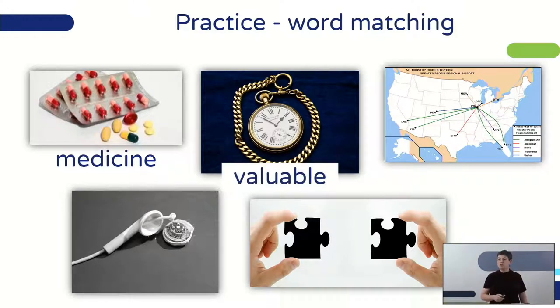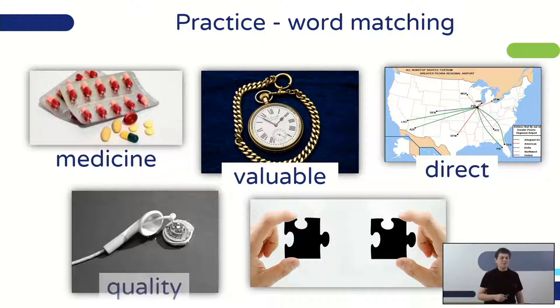The next picture shows the flights from one city direct to many other cities. And here we've got those low-quality earphones. We can measure the quality of something. And these two puzzle pieces were together, and now they are separate. Somebody separated them. Did you guess them all right? I'll bet you did. Good for you.